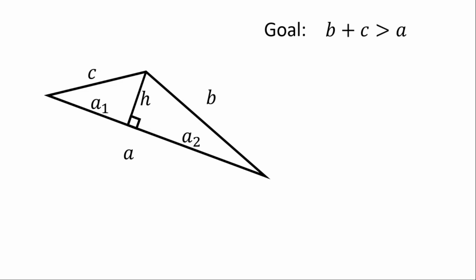And what happens is now there are two sub-triangles, right? There's the left subtriangle and the right subtriangle. So let's work on the left subtriangle first. What we can do is use the most famous theorem of all time in the realm of triangles, I suppose. That is the Pythagorean theorem, right? So a1 squared plus h squared is going to be c squared, right? Because c here is the hypotenuse, right?